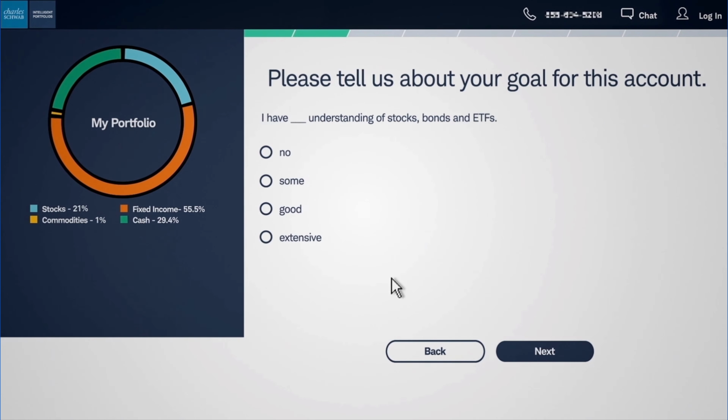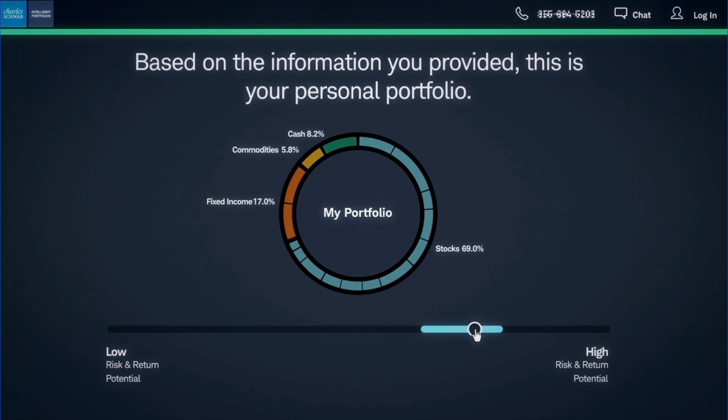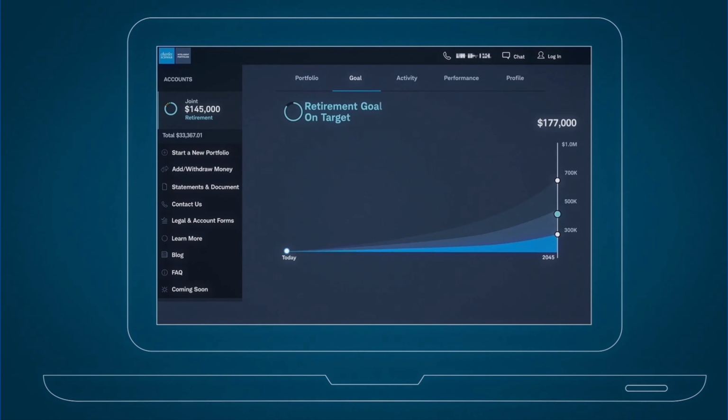So, when you open up your Charles Schwab Intelligent Portfolios account, you're first going to be asked to answer a few simple questions like how old are you, when do you plan to retire, your risk tolerance, and a few other questions that are going to help Charles Schwab better understand where you are at in your investing journey.